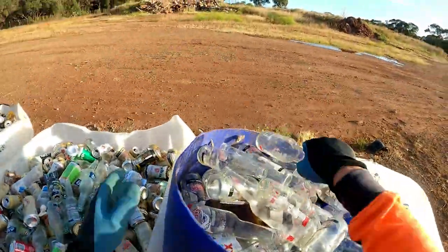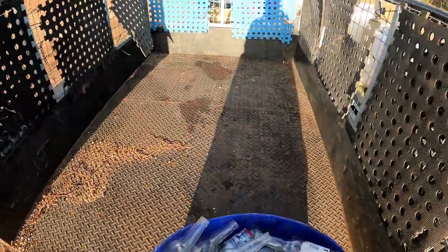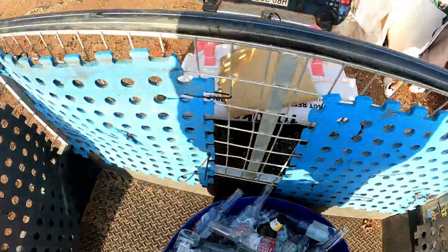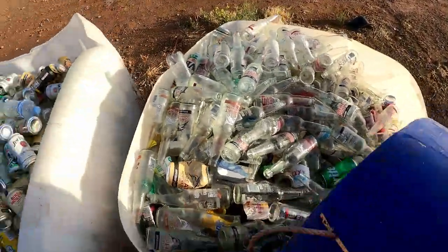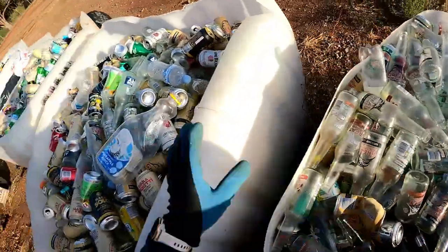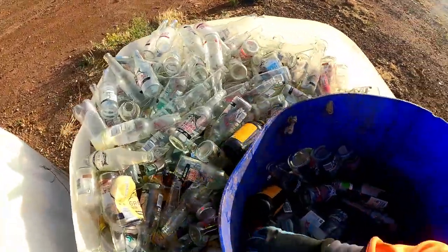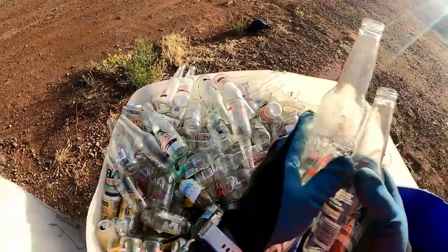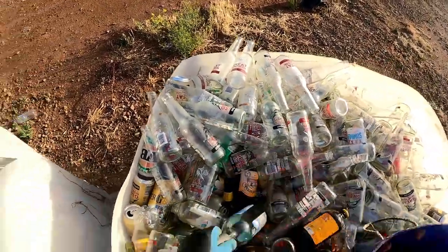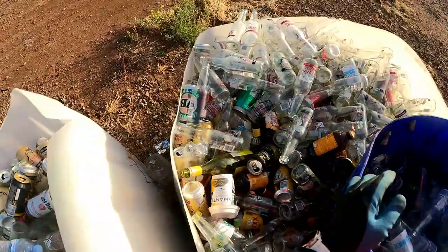Right, that's full. Move that into here. There for now, go on the ground. That down there. That one down there. Picking up later. We'll do a clean up before we do. Another bottle there.